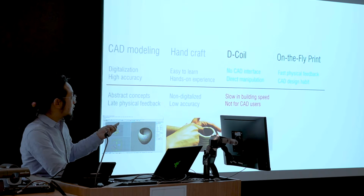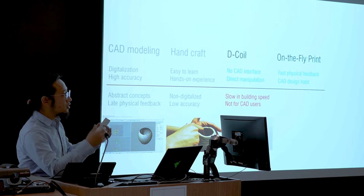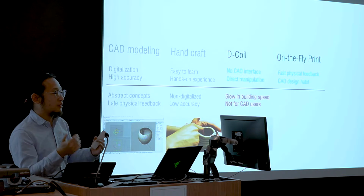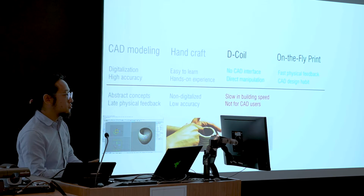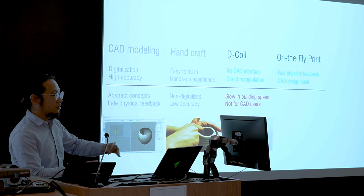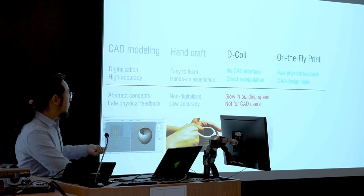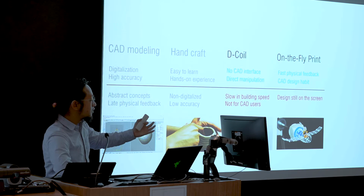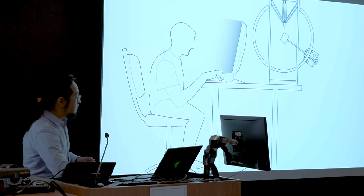The only thing that bothers me while we're working on this is that we're trying to close the gap between the design and printing in the time domain. But you still design everything on a 2D screen using CAD tools. And the printing still happens on separate machines, on a 3D printer. The physical distance between you and the printer is still pretty big. So the next step is trying to close the physical gap between the designer and the physical models. And the way we do that is actually pretty straightforward.